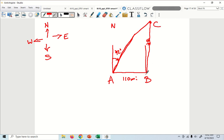Now, let's think about this. So if this is straight up and down right here, that's directly north, right? So that means that's 90 degrees, isn't it? Ron? So if that's 90 degrees, can you tell me... there we go. Can you tell me what it's going to be from here to here?